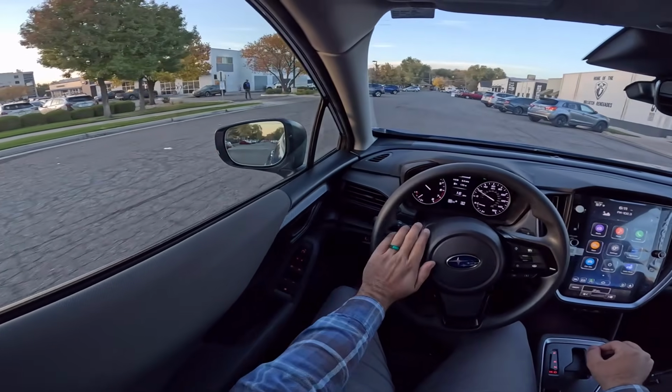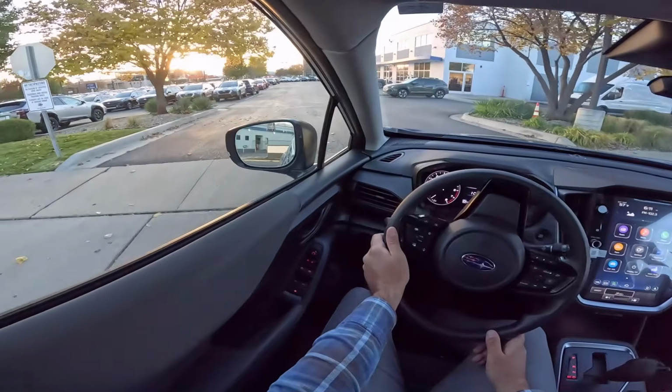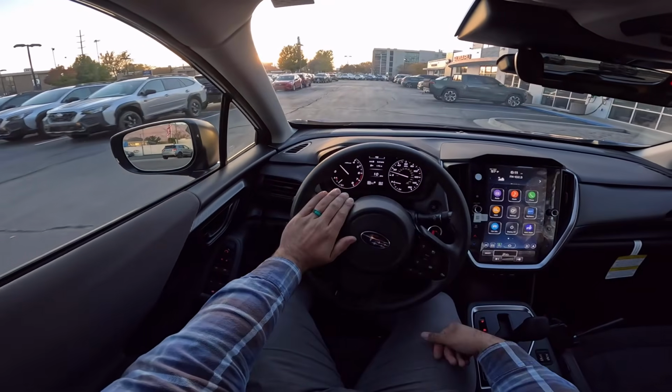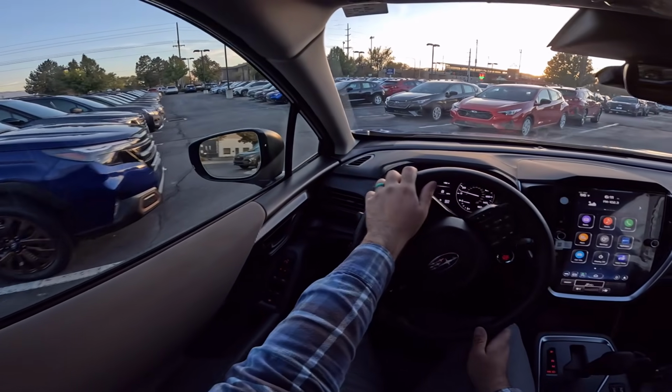So that's the Crosstrek with the 2.5 that is standard now and a more affordable package, because I reviewed the more loaded up ones initially, if I remember right. So let me know your thoughts.